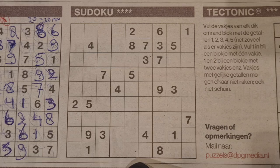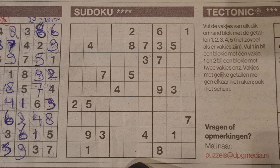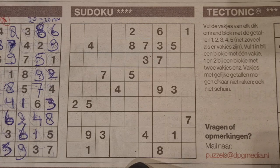And the news of today, well, I've heard that there is an airplane crash with 2 airplanes, in Tokyo, in Japan. And also in Japan there was an earthquake. Yeah, that's the news of today.